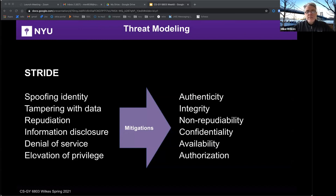So with STRIDE, you have desired properties to mitigate threats, right? So to mitigate the threat of identity spoofing, you have authenticity, right? And authentication and authorization. To mitigate the aspect of tampering with data, you have tools and techniques for data integrity. And of course, repudiation, you meet repudiation with non-repudiability. Your authentication and authorization technique should make it pretty hard for someone to share credentials, right? Because that would be repudiation.